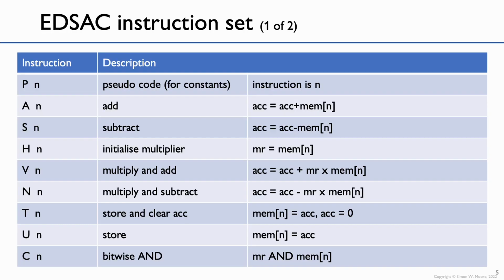The EDSAC instruction set is actually fairly straightforward, but pretty usable. The basic idea is that you have a memory which is just linearly addressable as normal, and you have one accumulator that's used for most of the calculation, which I've referred to as ACC. So you don't have a register file as such, you just have an accumulator. It also has a separate register used for multiplications. So let's run down the instruction set.